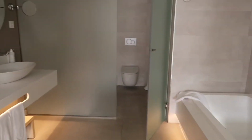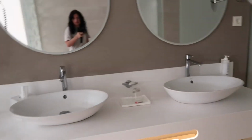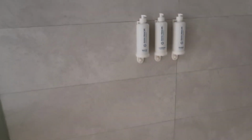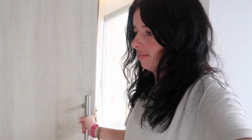And this is the bathroom. So you've got a bath there and sinks here. Hi. And a toilet with a shower. And you have bath gel, conditioner, shampoo. My favourite part about the master room is that now you have two separate rooms.